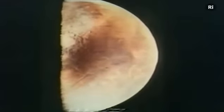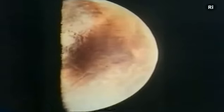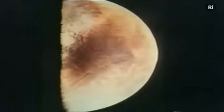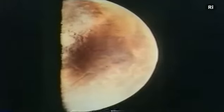And among the many features of great interest seen is a great rift valley right here, which is 5,000 kilometers long, about 3,000 miles long, and is an enormous feature, very young by geological standards, and is a sign that Mars is geologically active today. We can also see big frost-filled craters, basins, and many other regions of interest.